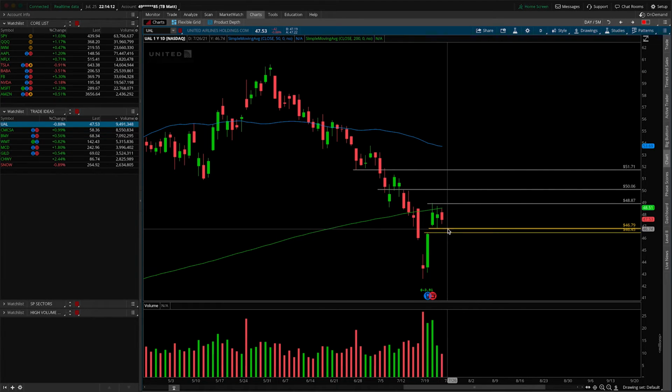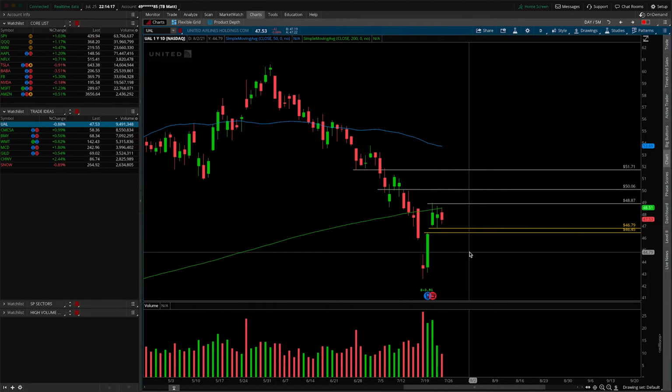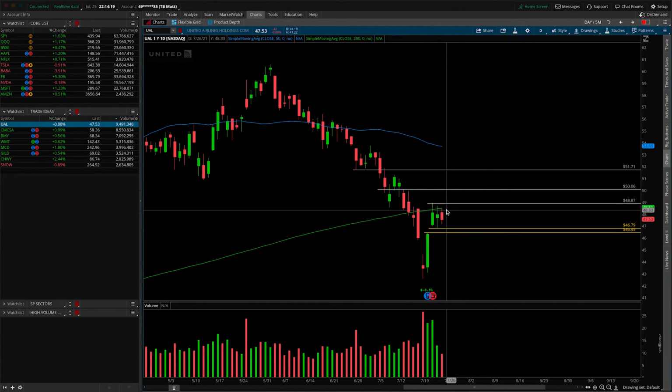To the downside, obviously there's a gap underneath us, so you can take the break under the lows to try to fade into the gap. Again, that's probably more of a day trade and not something that you watch out for massive follow through on.